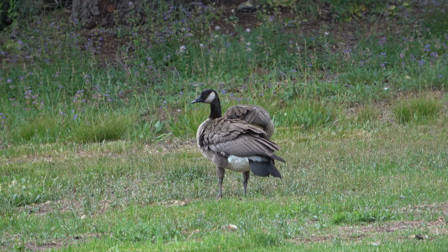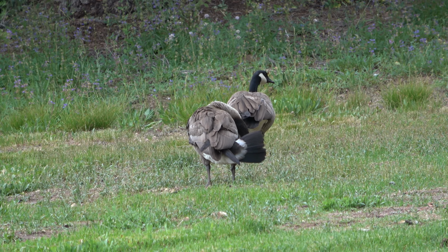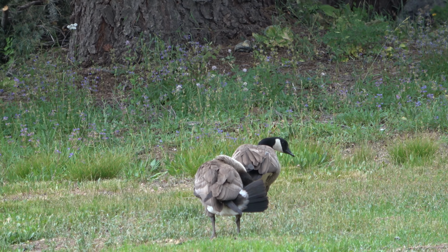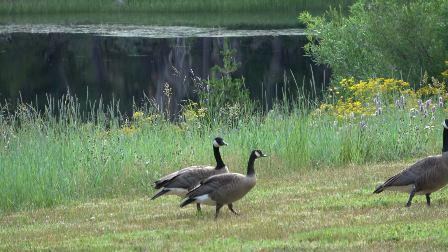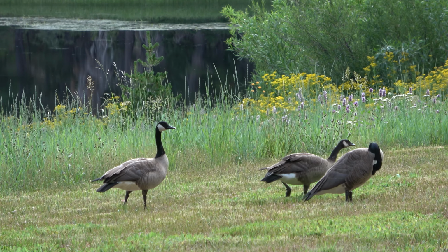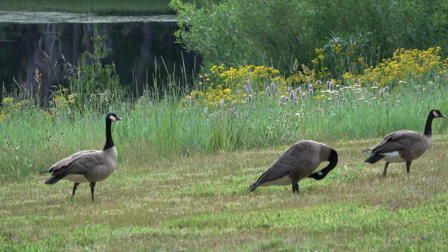The Canada goose is one of the most common birds in North America. You can see it just about anywhere near lakes, rivers, ponds, or other small or large bodies of water. Also in yards, like you see right here. This is a yard of a small cabin that I found while hiking. And here they are grazing in the fields. They can also feed by dabbling in the water, so they eat water plants.